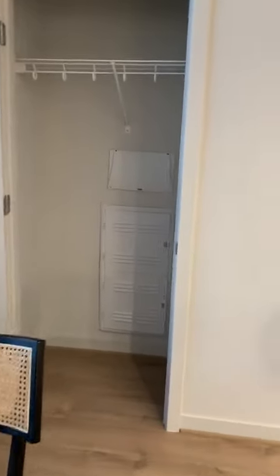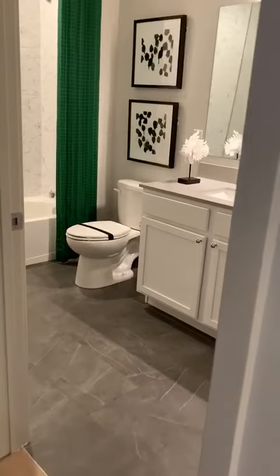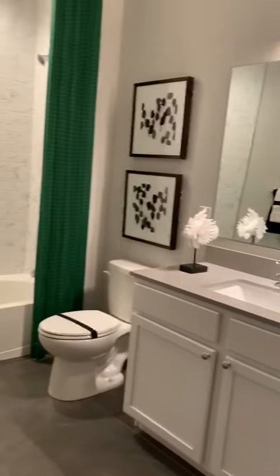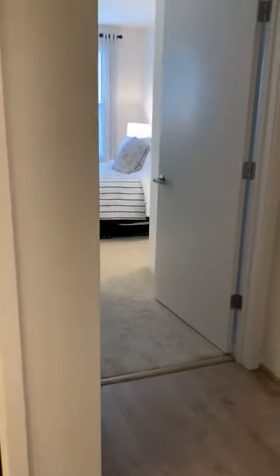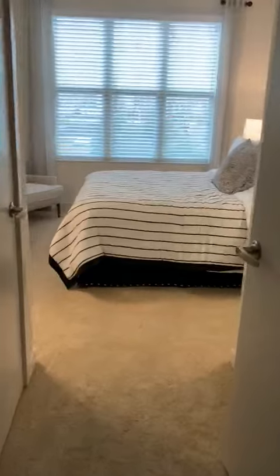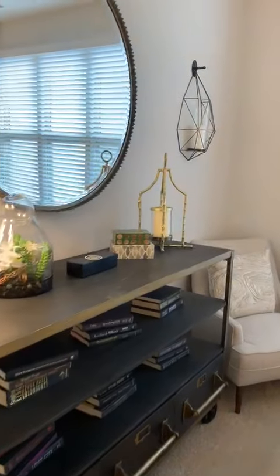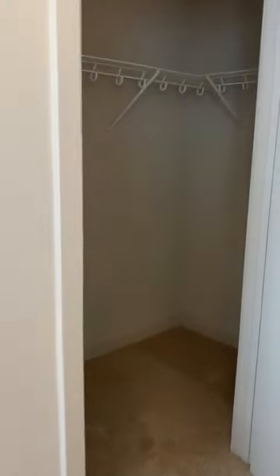This particular floor plan is a B9 floor plan. Just like a roommate style floor plan. On the right side is the guest bathroom with the linen shelving and the tub. Right in front of it, you have the washers and dryers. And then to the side, you have the small bedroom, second bedroom. With a walk-in closet.